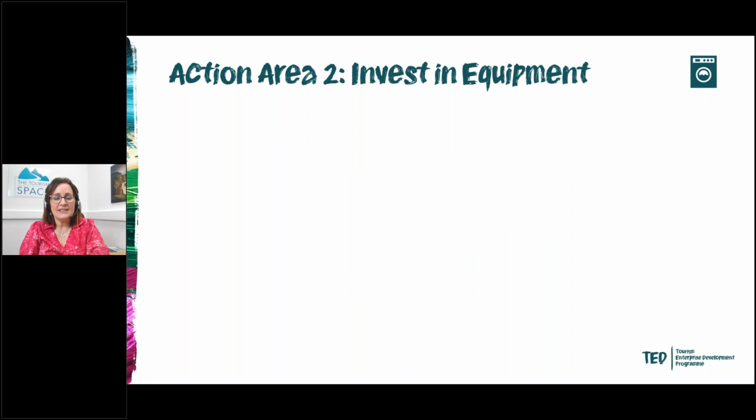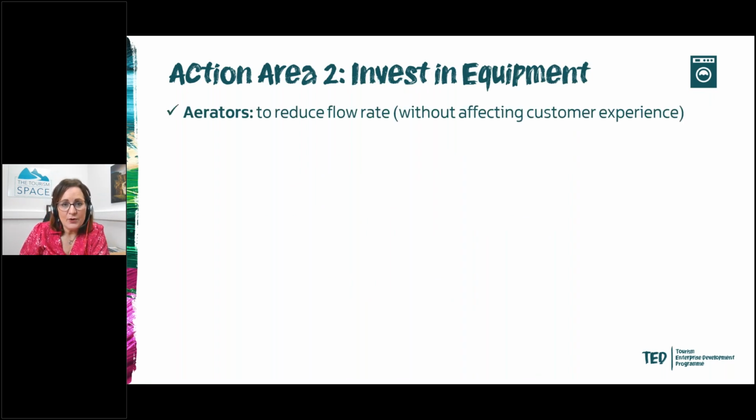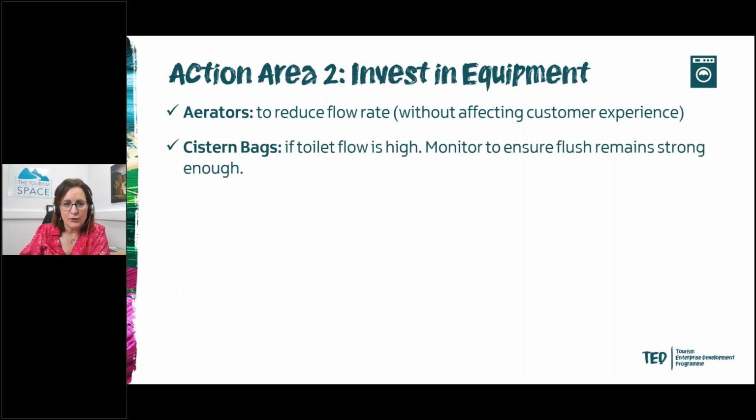The second area is investing in equipment. We spoke about the flow rates there, for example. If you see a gap between best practice flow rate and what's happening on your own equipment, see what you can do to address that. Aerators, Anya mentioned them. She said they're not expensive. They pay back quickly, reduce the flow rates. They just add more air into the water coming out. They apply easily to a tap or a shower head, so you get the same experience without the same amount of water. There's more air blowing out, giving that feeling of water.